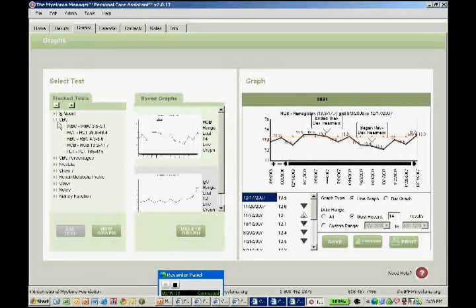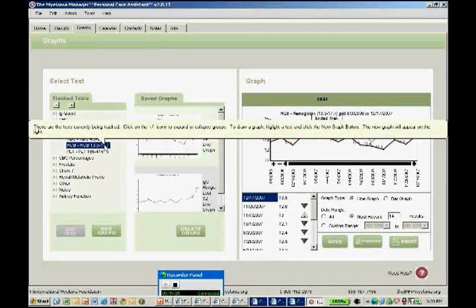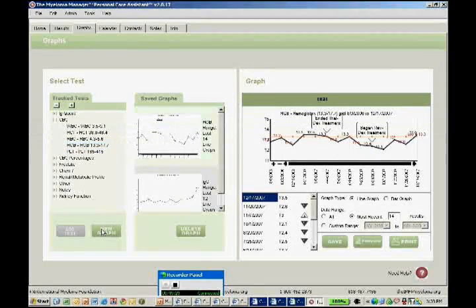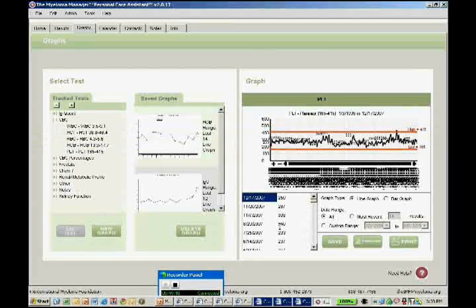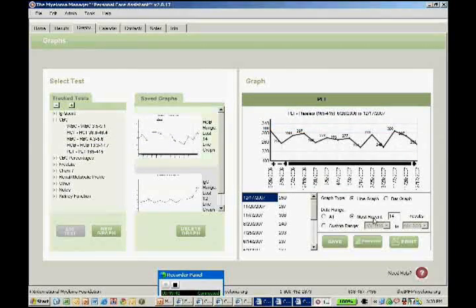I'll take a CBC number. Let's take the hemoglobin, and let's take a look at that graph. Okay, so here it is, and actually, I've already annotated that graph, so I need to pick another one so I can show you how it works. Okay, so here's the platelet graph.